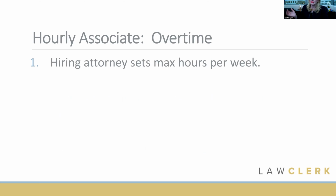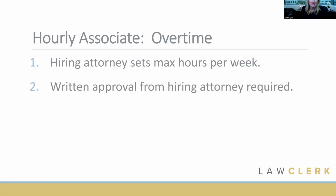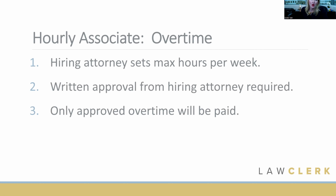But of course, this system is designed to ebb and flow, and sometimes it's going to be busier and you'll need to exceed that. So you need to get written approval from the hiring attorney if you're going to go over that maximum weekly hours. And that number is going to show up on your dashboard, so don't worry about remembering it. You're going to be constantly reminded of what that number is. And keep in mind that only approved overtime will be paid through the system.